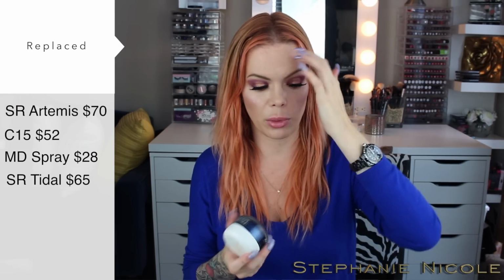This cream is $65. I did use it up because I purchased it based on what the ingredients online listed, and then once I got it home and I was reading the packaging, there's fragrance in there, which is not listed on the website, which kind of turned me off, so I didn't want that anymore.